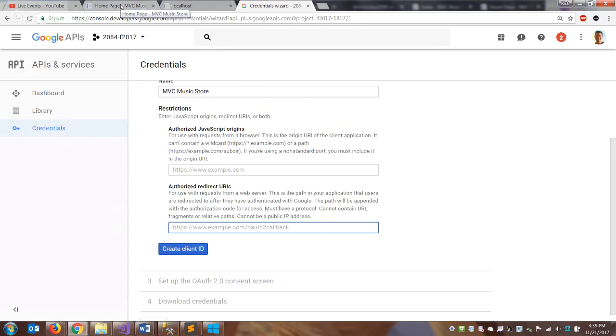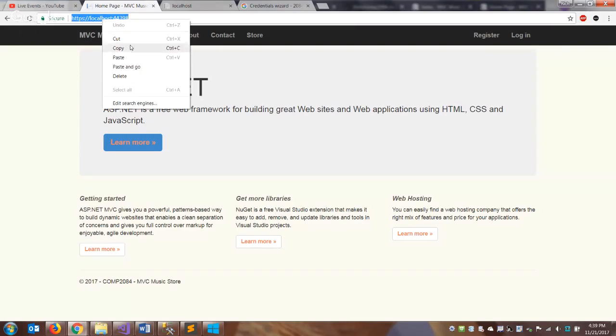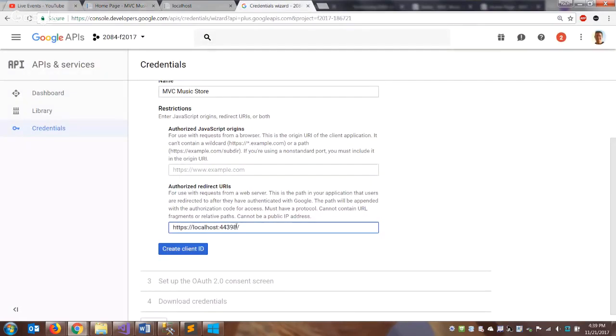So here's what goes in here. We need to grab the URL of our local site with HTTPS. So grab that with the port number and copy it. Paste it in here. And on the end of it, we need signin-google. Sorry, signin-google. That's the name of the URL that the Google library that comes with ASP.NET will redirect us back to if the user has signed in.